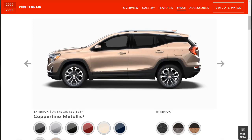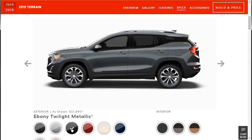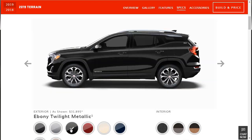I'm not crazy about any of the exterior colors. I would probably have to say that my favorite might be this Ebony Twilight metallic. Yeah, definitely. The Ebony Twilight metallic is my favorite exterior color for this GMC Terrain.